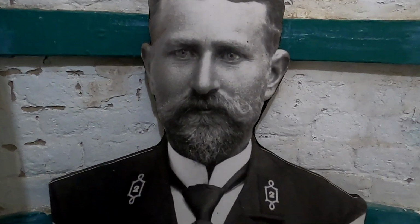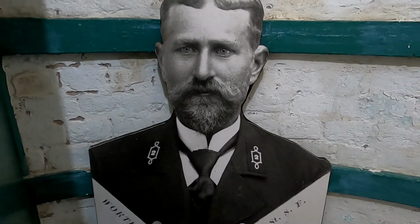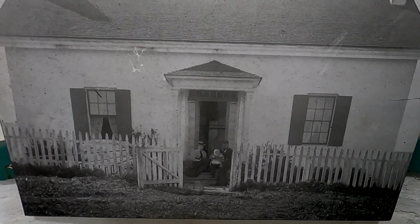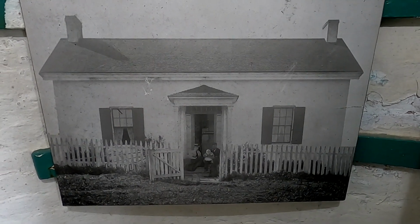This must be the lighthouse attendant guy that lived out here in his small little house. I imagine it's cold out here most of the time.